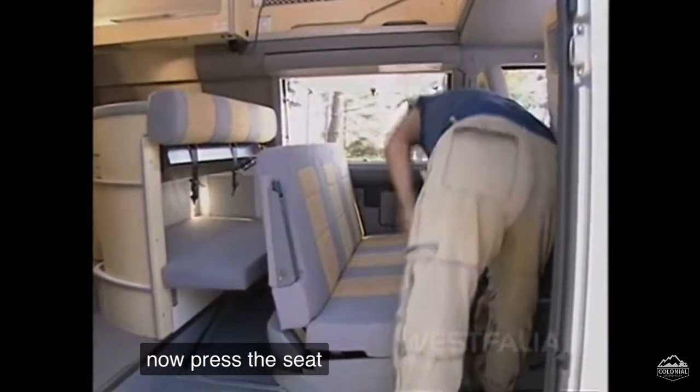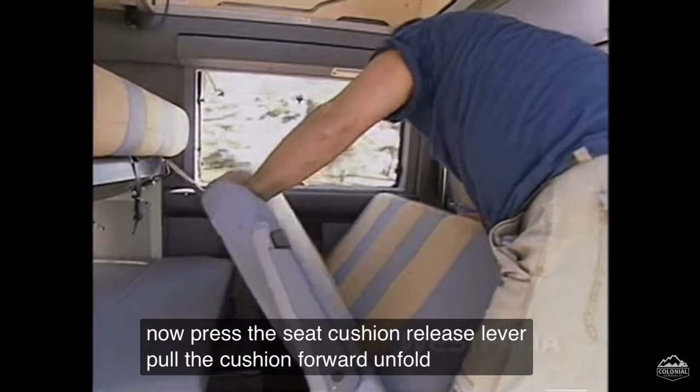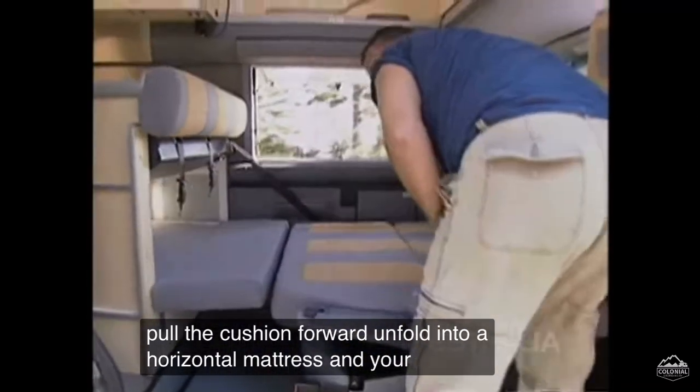Now, press the seat cushion release lever. Pull the cushion forward, unfold into a horizontal mattress, and your comfy bed awaits.